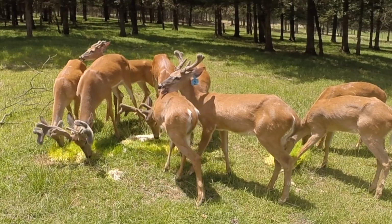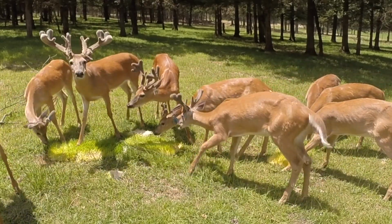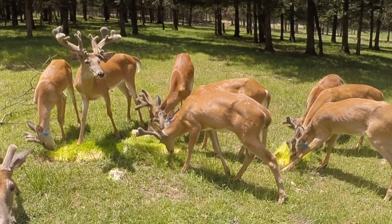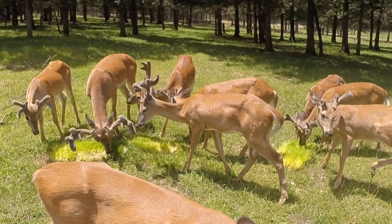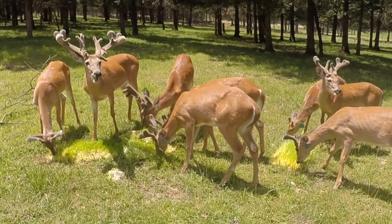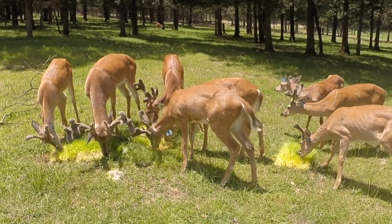They are loving this fodder. I had a couple people ask what we're feeding them. This is fodder. You can go back to some of the original YouTube channels. You can watch how we grow this. We grow about a ton of fodder a day. It's just basically barley seed that's grown in a tray, no dirt or anything, just by watering it.